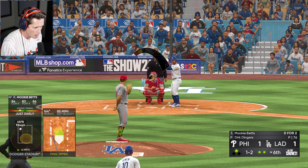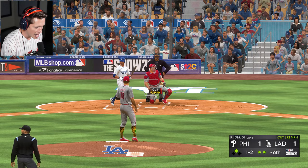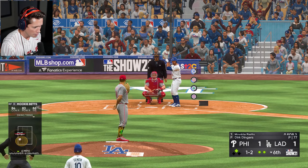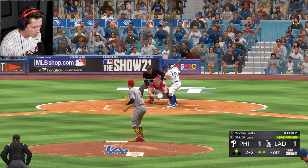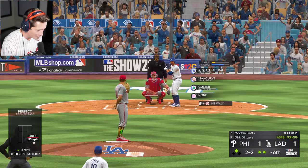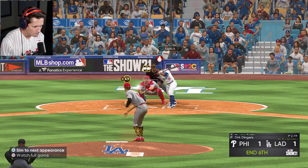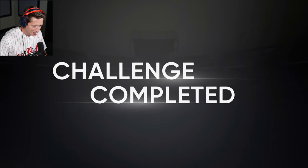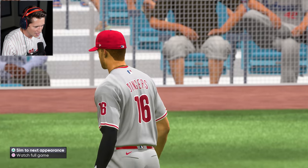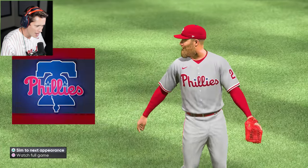1-2 count. I'm going to go with that cutter outside again. Okay. We're going to be fine. How about a low and in four seam? Ooh, he's going to be able to lay off that one. All right. Outside cutter. Got him. Let's go. Boss battle completed. Hey, we gave up a run, but we got some sort of a little bonus there. We'll take it, dude. I'm really upset.